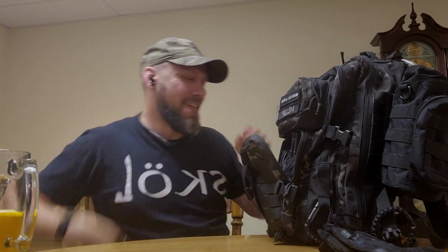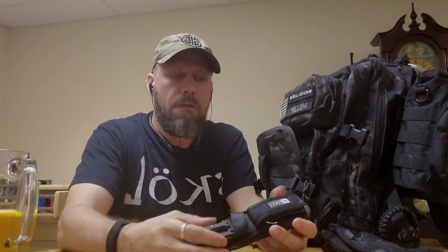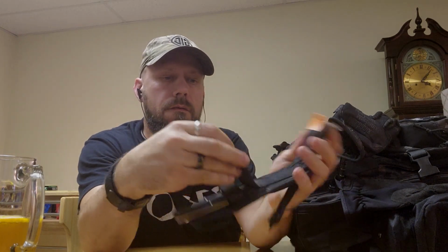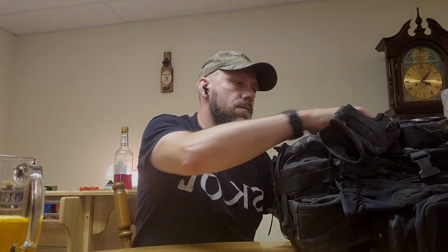Anyway, I have a survival knife in here. It's a fixed blade. It has holes in the handle so I can lash it to things, create a spear, whatever the case. See them reflexes? I got a little whistle and a little ferro rod right in the sheath. I can go on my belt, I can attach it on Molly, I have a bunch of paracord on here, so it gives me another fixed blade knife to use.